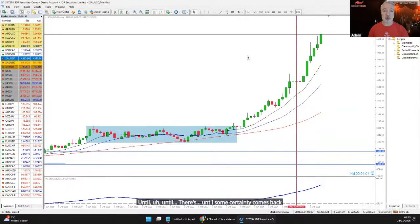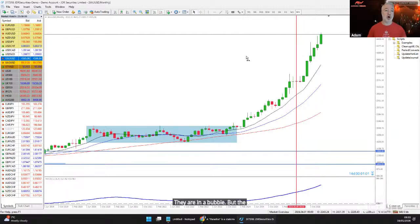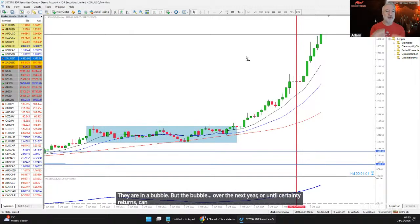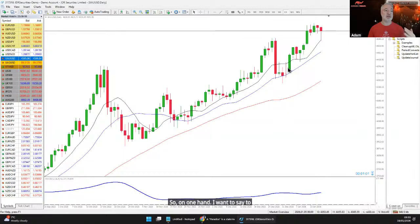Silver has obviously now joined the race. So know this, the two of them are in a bubble. But the bubble, over the next year or until certainty returns, can keep going up, though there could be a few weeks here and there where it loses its trend and comes back down. So on one hand, I want to say to you that the trend is quite strong and probably quite secure.